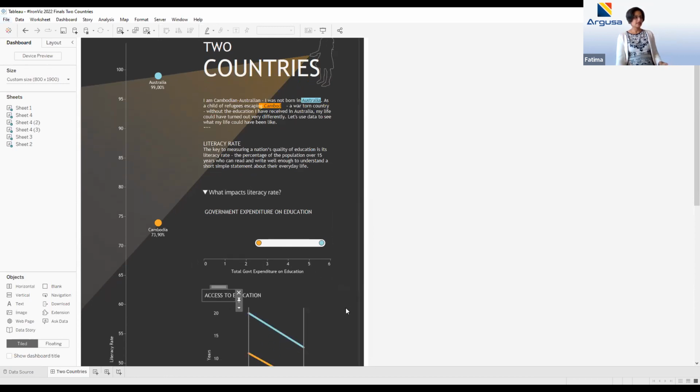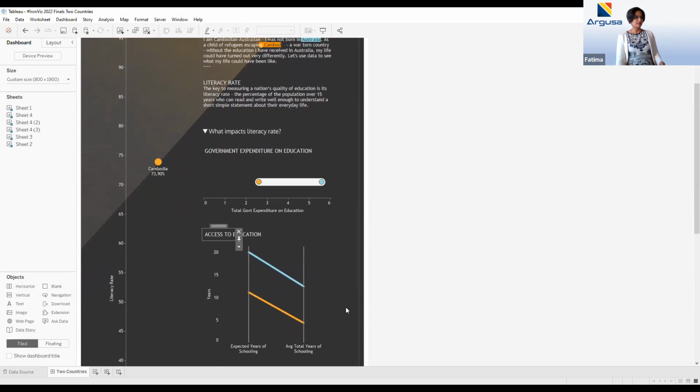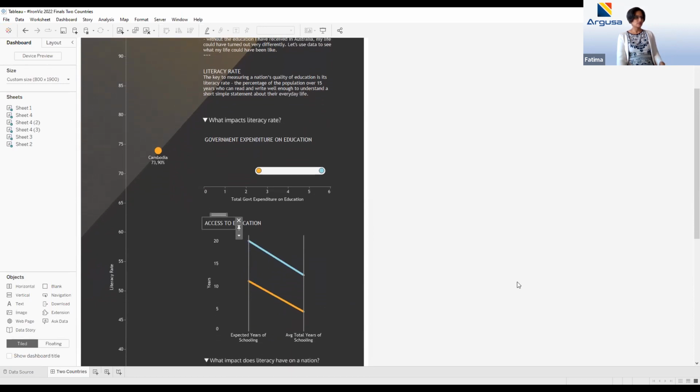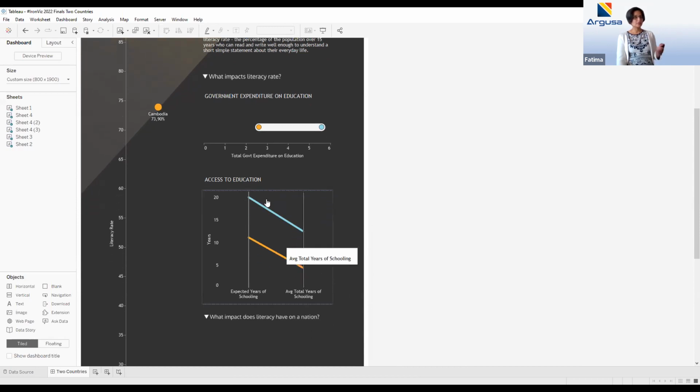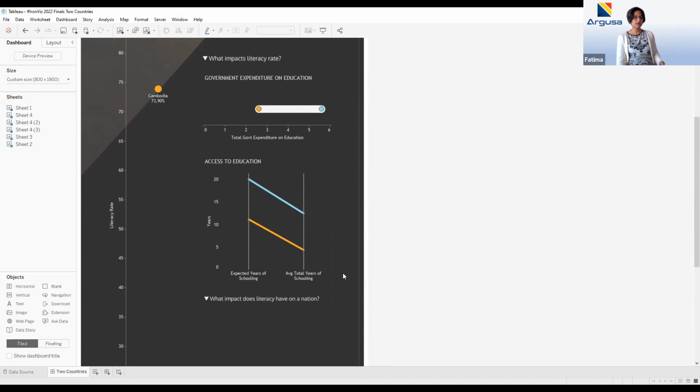What else? And then she talks about what is different between the expected years of schooling in Australia and in Cambodia. And you can see, well, actually you expect on average a person to be educated for 20 years, but the reality is 12 or 13. But in Cambodia you expect much less, but the reality is also 4.4 years. So access to education is a problem, quite related to the government expenditure, I guess.